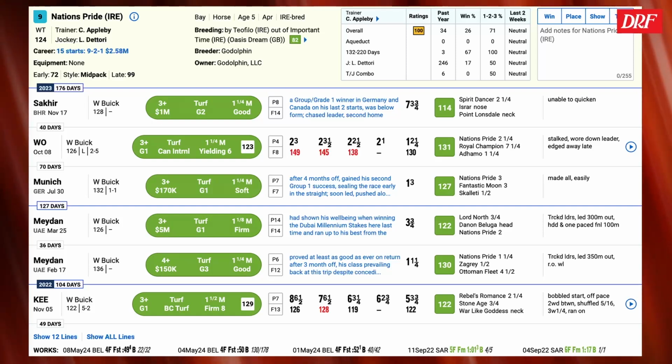Now he's coming back off the layoff. Interesting that Charlie Appleby has targeted this spot, probably because he's run so well in New York before. Nation's Pride came very close to sweeping that New York Turf Triple back in 2022, including his victory at Aqueduct in the Jockey Club Derby. Now returning to the site of that win, getting Frankie Dettori back aboard, you've got to take Nation's Pride pretty seriously in this Man of War.